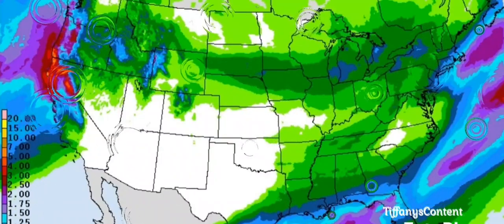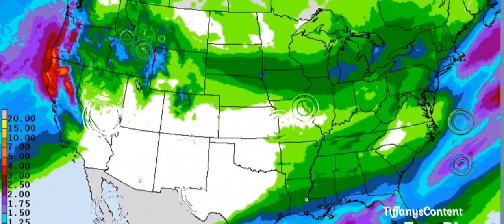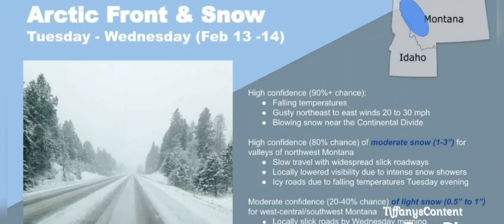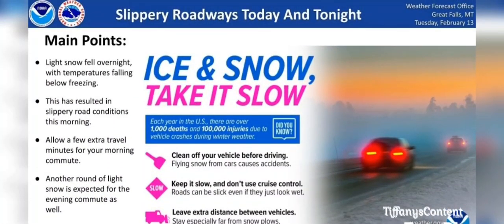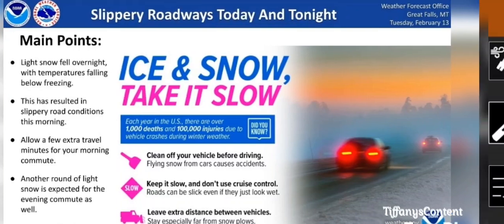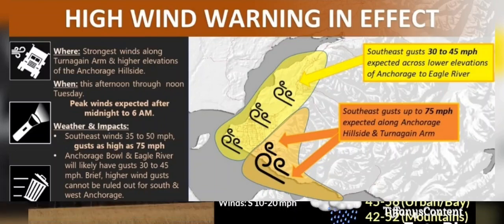This is the rain amount totals for the next few days, so expect some heavy rain over the weekend on that west coast, okay, especially California. But right now we have an Arctic front and snow, okay, right in Idaho and Montana. So just make sure that you're aware. It is definitely still cold and icy, okay? The National Weather Service, love that we share all this information with you. They put it out here for a reason, so take it slow, okay? It is not over, okay? And it's still going to be some high winds and warnings in effect in Alaska too, okay? It's still cold out there and sprucing up some storms.